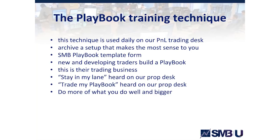So what we do is we archive a setup that makes the most sense to us at the end of each trading day. So let's say you see a trade during the day, whether you're in it or whether you weren't in it. You figure out the variables of that trade, you deconstruct it, and you put it into this SMB playbook template form, so you're getting a pretty clear picture of the important variables and the best way to deconstruct it so you can use it going forward.